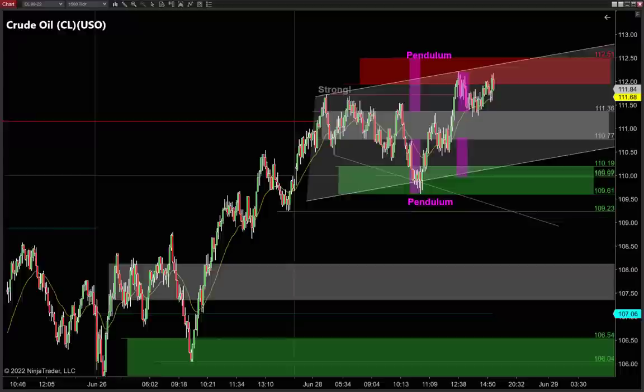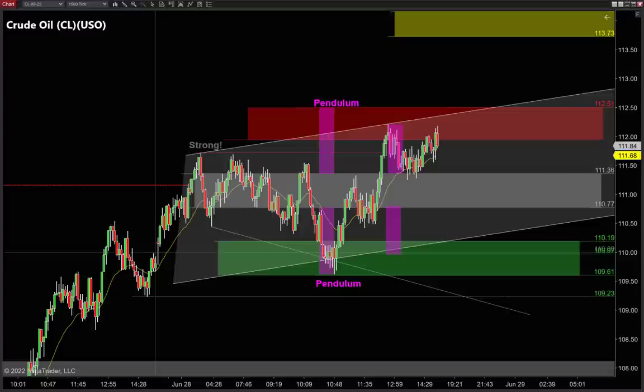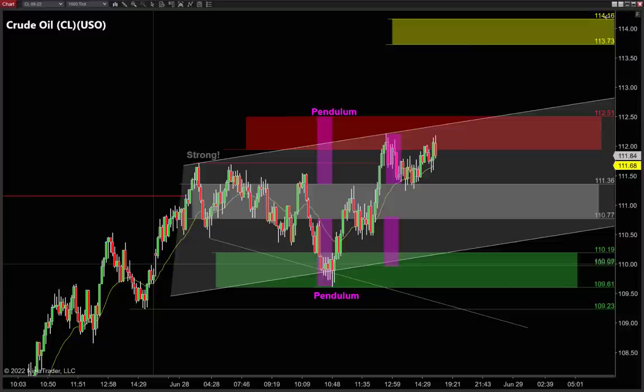All right, guys, got a pretty good plan of attack here right now. I like the breakouts. I like the pullbacks on this. But as always, we'll take whatever we can get tomorrow. We'll take whatever the market gives us.